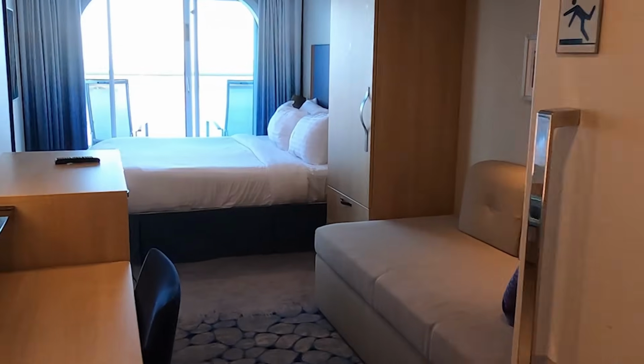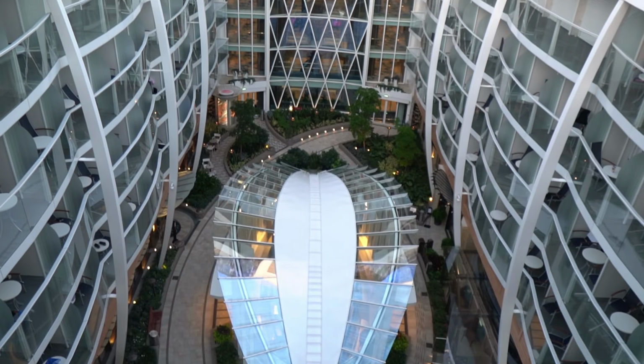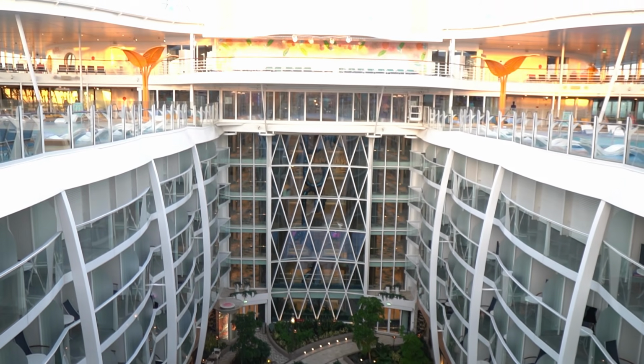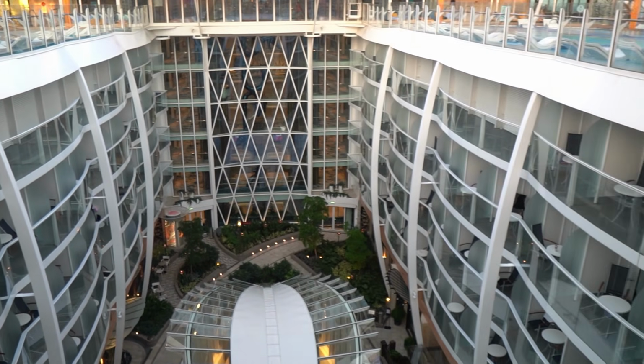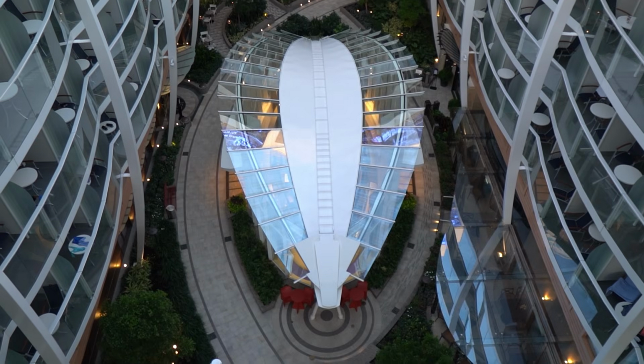You first get to pick between 2 different types of balconies in the first 2 rooms. You can take a balcony with the ocean view, or because of how wide the ship is, they were able to create an inner balcony. That was a balcony room that opened up with a view of Central Park down below. So if you're on floor 15 or 10, you can look all the way down to floor 8, where they have a nice central New York City style garden. However, the other room is just an inside cabin.